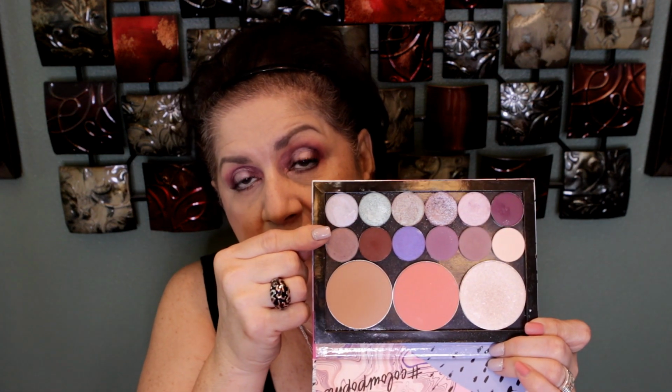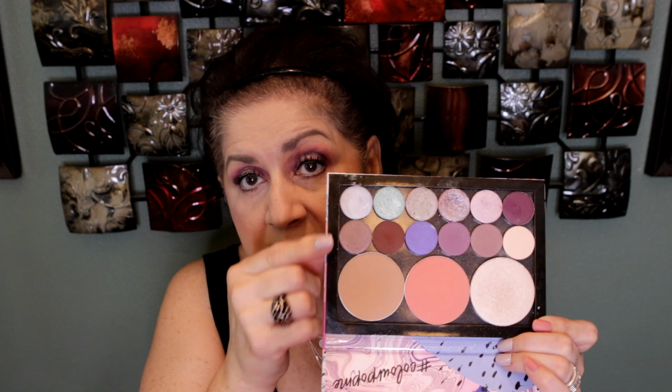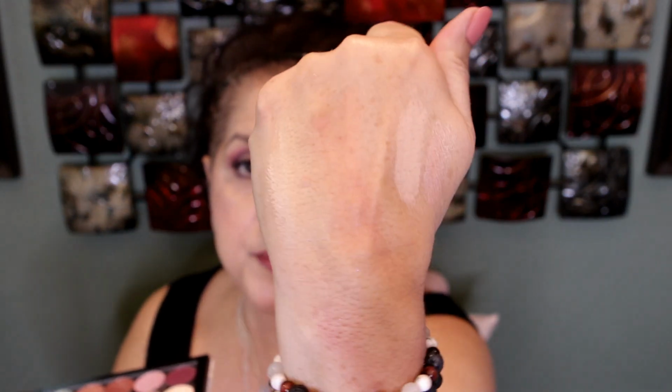And the palette that I rediscovered that I have been using quite a bit, especially in the mornings when I get ready for work, is the one from Colourpop. And this is the one that I created. This is one of those create your own palettes. And I chose the eyeshadows that I wanted in my palette, also the bronzer, blush, and highlighter. And these are all very, very pretty. I love this blush. It is very subtle. The highlighter is very pretty. I like the powder highlighters from Colourpop.